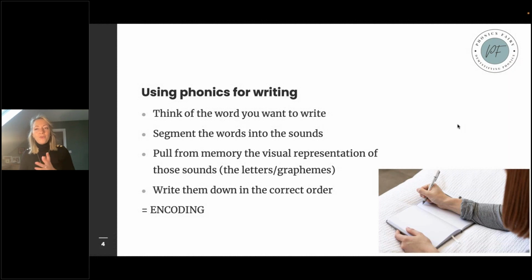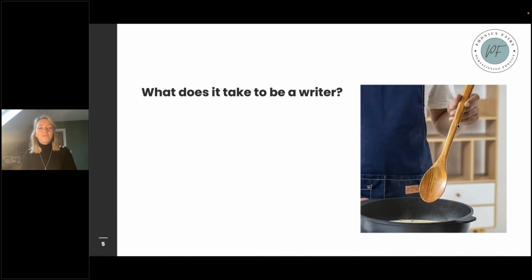Of course, as well, the further along we get in our writing journey, there might be a different grapheme choice to make. So it might be that actually in the word green, we know that it's double E making the E sound. However, there's no reason why it's EE and not EA, like in the word dream, it just is. And so actually children then start to have to make a grapheme choice later on as well. So it does take a lot to be a writer.